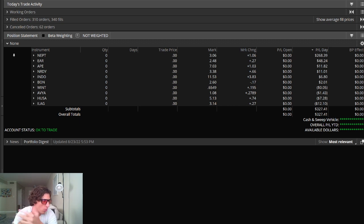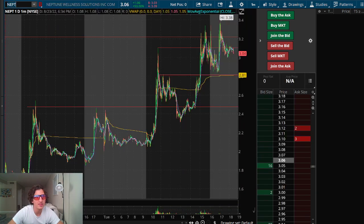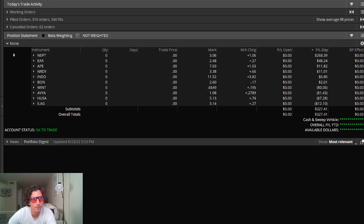So maybe take 1 or 2 feelers, and then if it's working good, the feels are nice, and we're working on a front side move, then that's when I can size up quickly. Today I didn't really size up as quickly as I wanted to. I really should have pushed it a little bit more because I was really in tune with NEPT, and I definitely could have milked a lot more out of it. So that's definitely good to know.